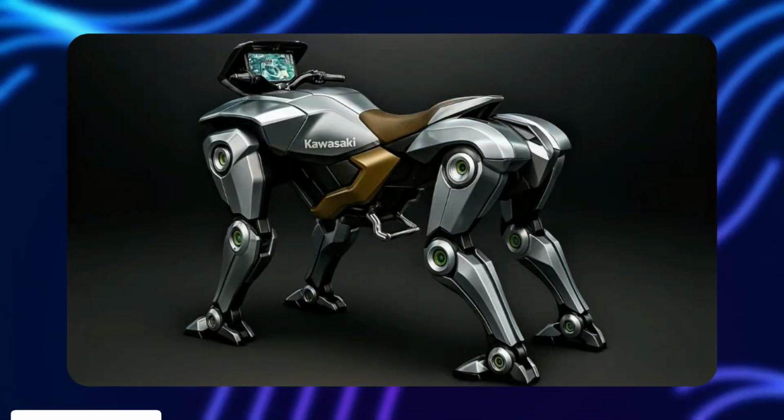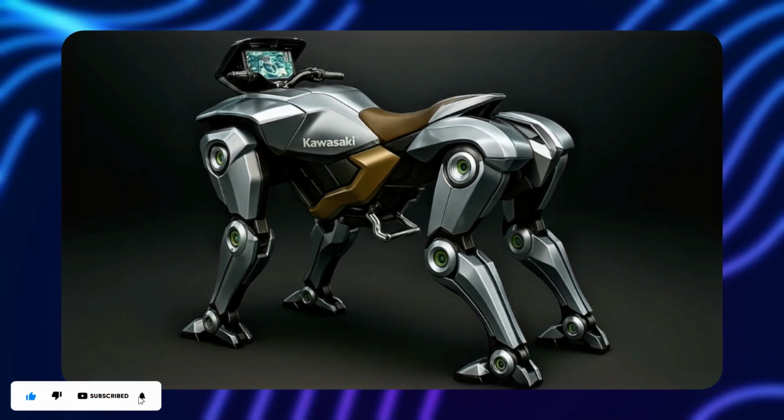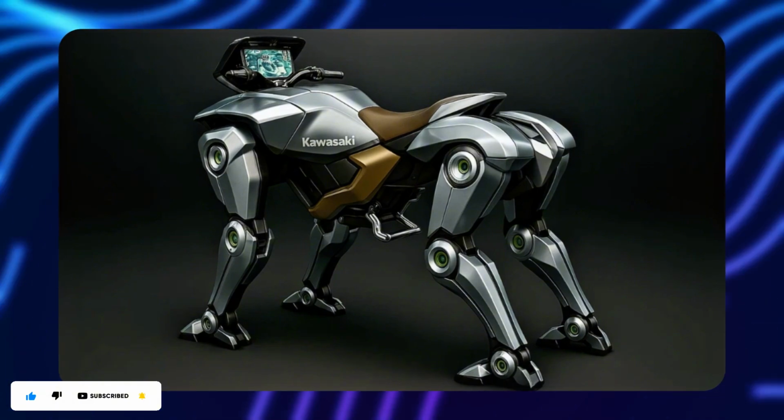The future of physical AI might not look like us. It might just have 4 legs, a sharp mind, and a knack for getting the job done.